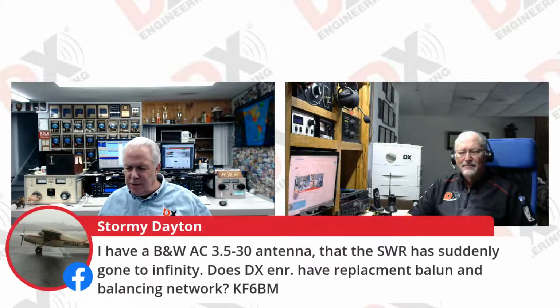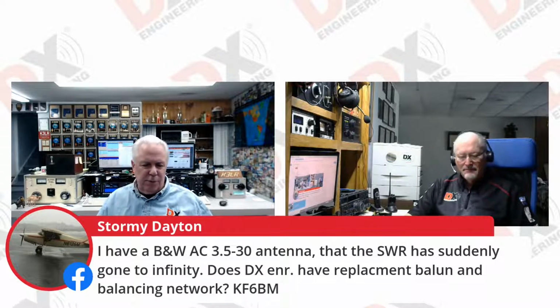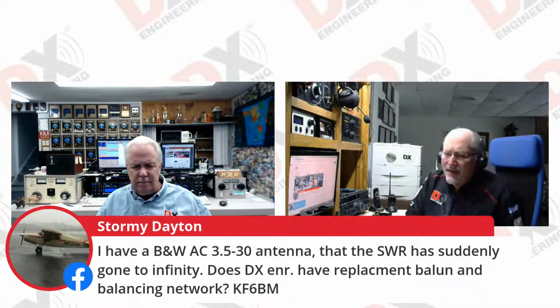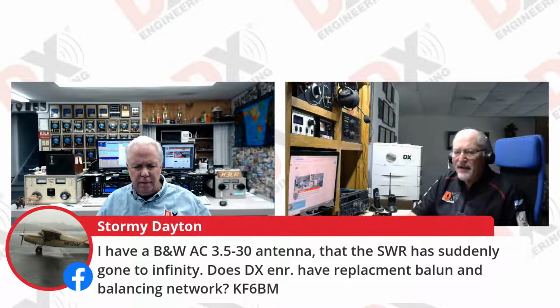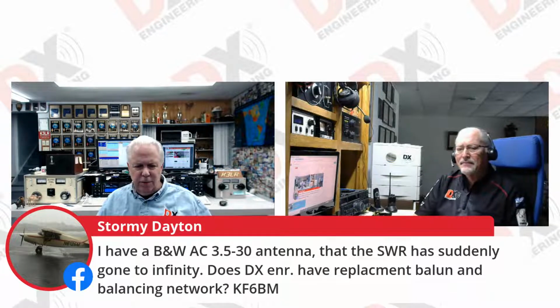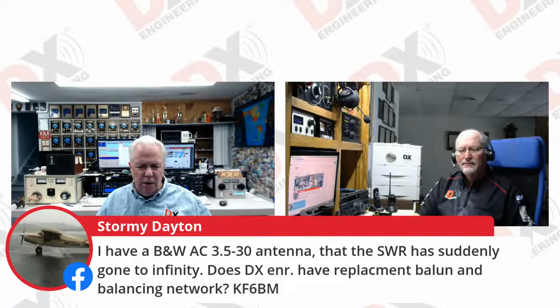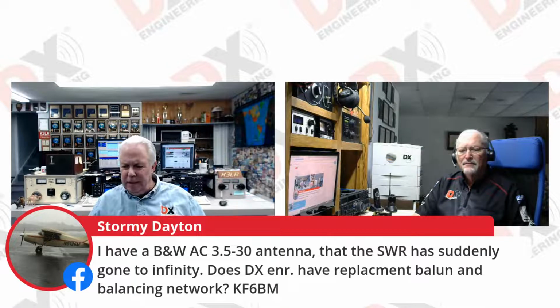And Stormy says, I have a B&W AC 3.5 to 30 antenna. The SWR has gone suddenly to infinity. Does DX Engineering have a replacement balun and a balancing network? This comes from Kilo Fox 6 Bravo Mike. I'm not familiar with the topology of that antenna. Do you know anything about that antenna, George? I do not. That's one that I've never had hands on. Yeah, that's an oldie but goodie. I guess we'd have to see what the balun was, or the balancing network was. We may have something that can help you, but we would need some more information.